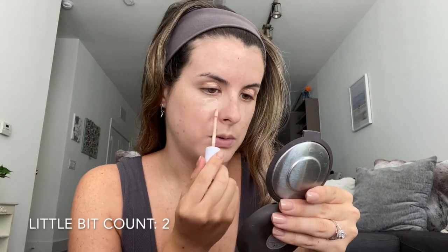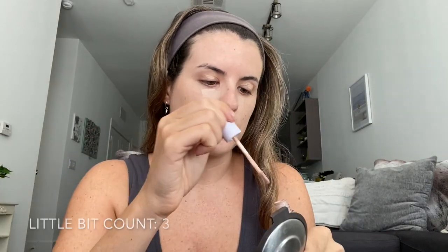My next step, I don't always do. It's just if I have had some kind of a breakout or I'm just feeling like I need a little bitty bit extra coverage, I will use the ColourPop No Filter Concealer, and this is in the shade Light 14. So I'll really just put a little bit underneath my eyes. I do have a little bit of redness around my nose and right under my eyes, so I'll just add a little bit of that there and then blend it in.